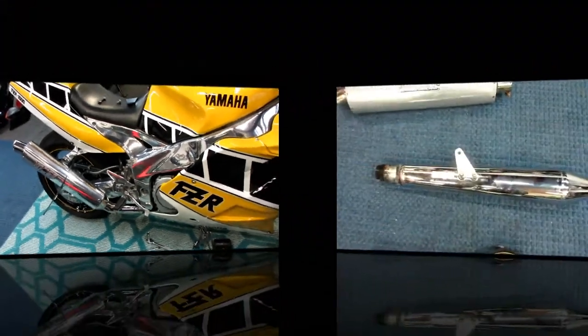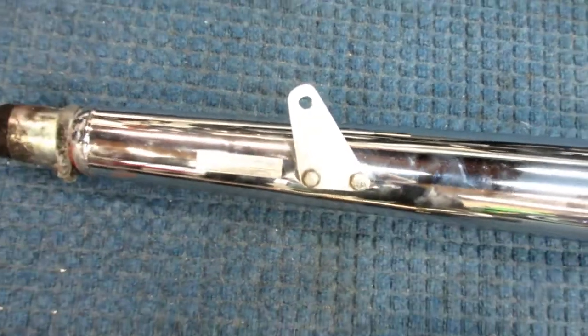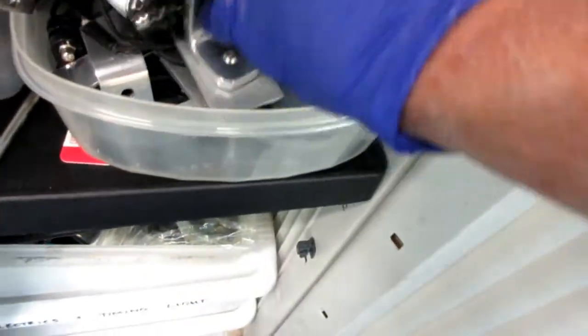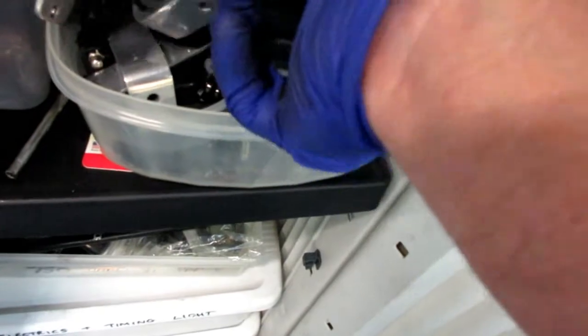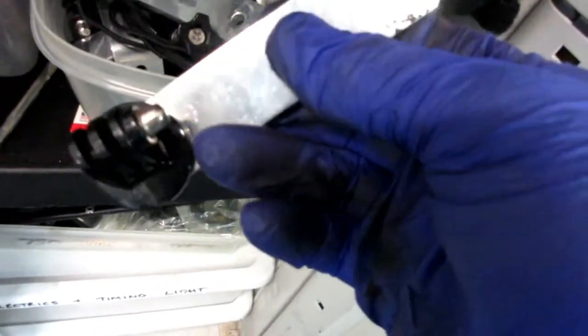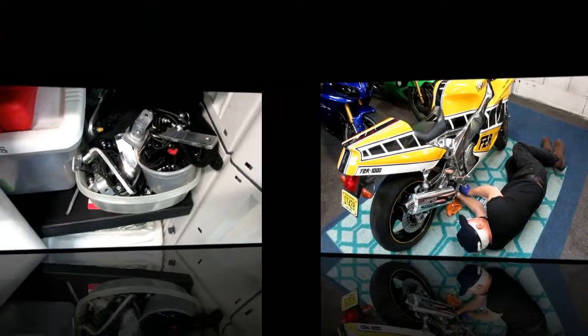Now I have a whole bucket of brackets, but I thought, why not start with the one that's on the Norton muffler? That may even be close. Luckily, I have a whole bucket of brackets that I used for camera mounts years ago, and I've got every size and shape in here. One of these will definitely work. I don't know which one because we got a whole bucket of them in there. I'll just see which one works.